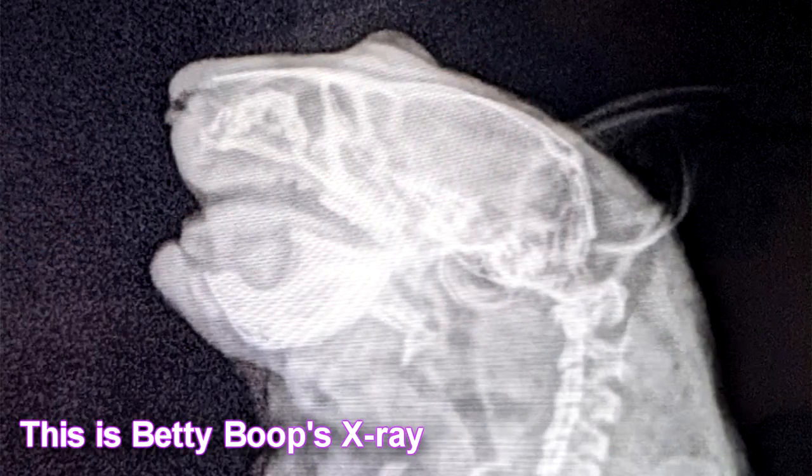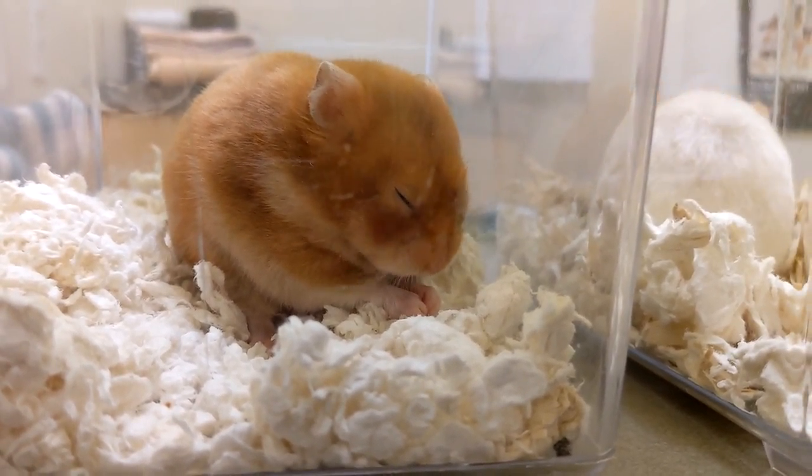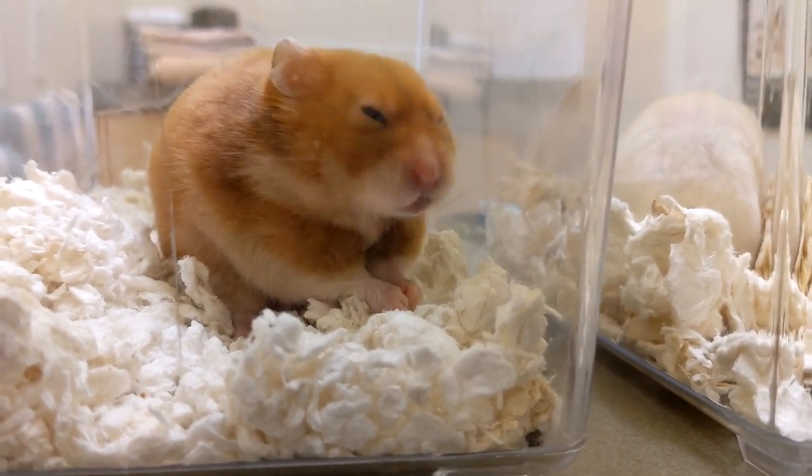Now, the only way you can tell if you have water on the brain is by veterinarian imaging. So just saying you have a hydro hamster does not verify that they have water on the brain, and they must be at an appropriate size and age in order to get good imaging, because if you're younger and smaller, it is much harder to see if there is water on the brain.